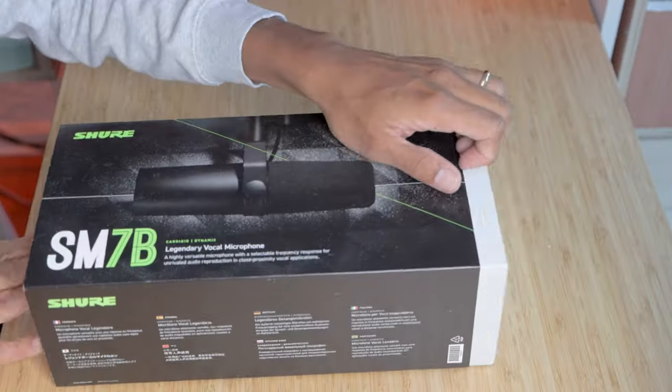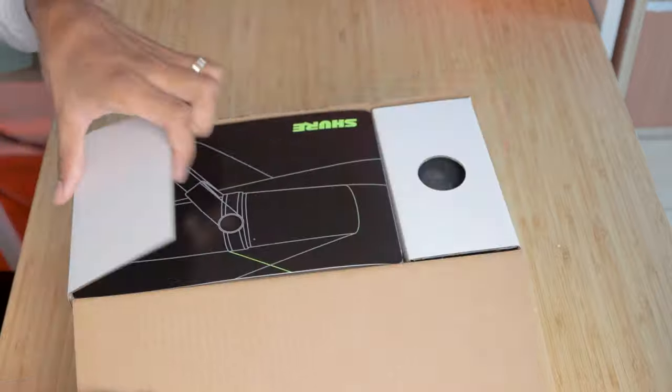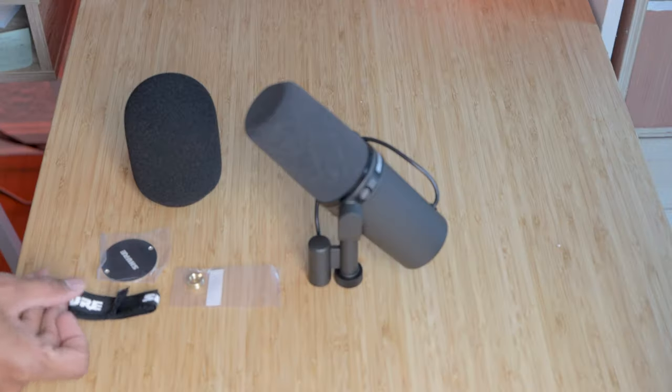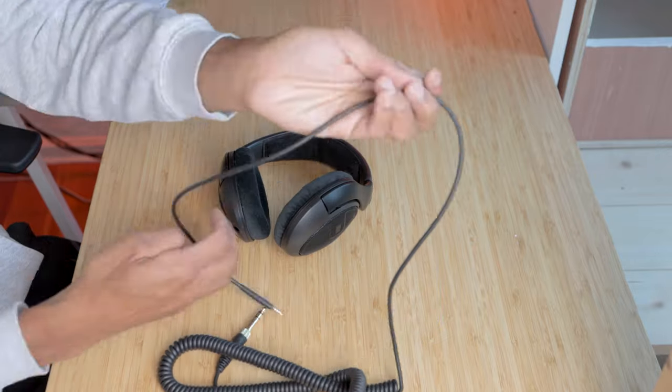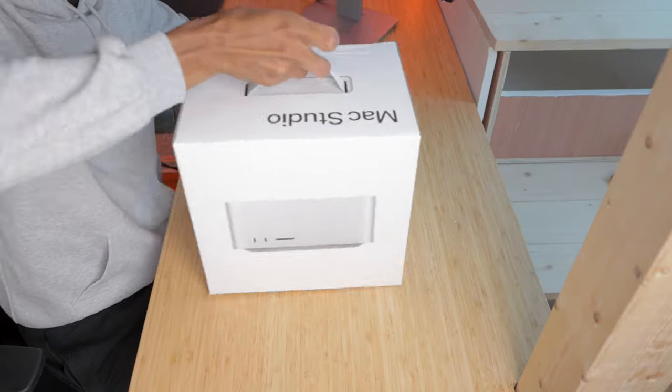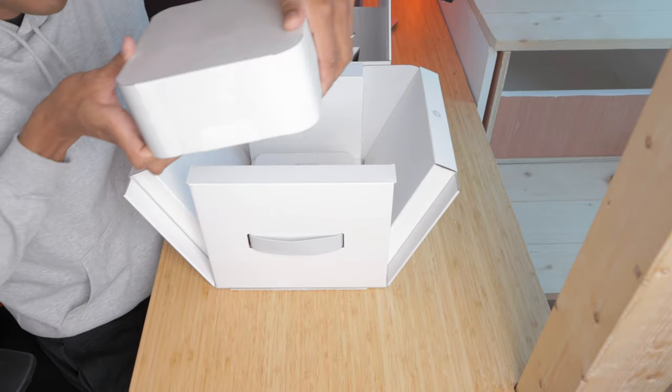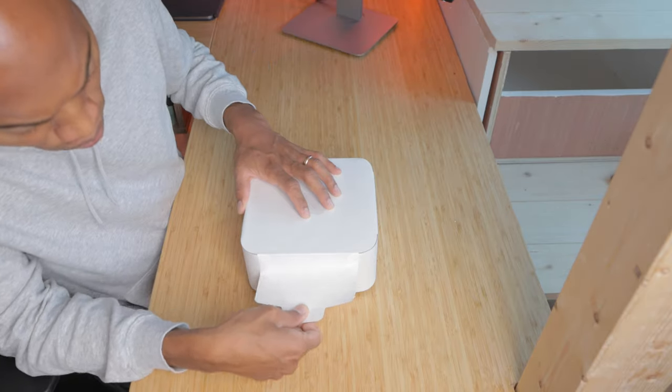On our computer setup, I decided to have a good quality microphone for our voiceover like this, and headphones that we can replace just in case my cat decides to eat my wires again. I also bought this Mac Studio to help with speed when I'm editing videos.